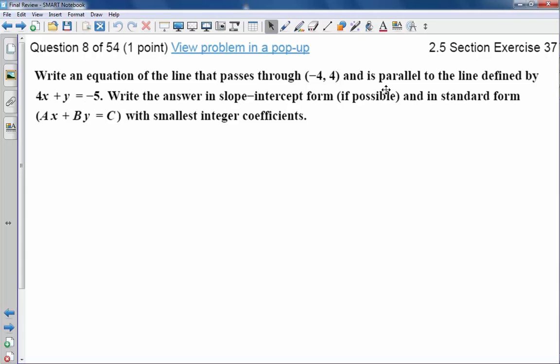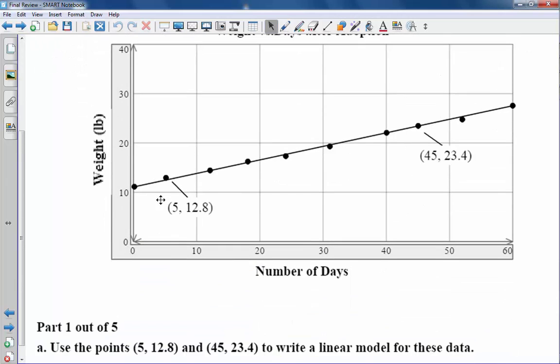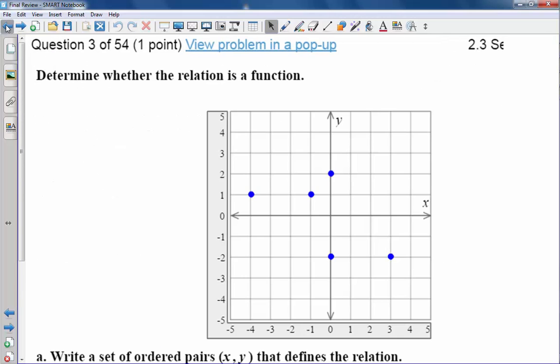There is a line given, its equation given, but you're finding another line which is parallel to this one, passing through -4, 4. Write your answer in 2 forms, standard form and slope-intercept form. And this is an application question. You are going to find the equation of the line passing through these 2 points and more. There are more parts. And then 9.1 and 9.2, solving a system of equations with 2 equations and 3 equations. All right, with the first 11 questions, which one would you like to start with?